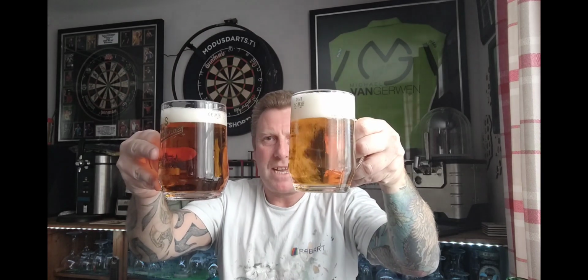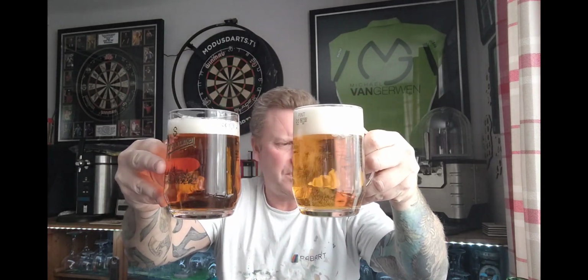Okay, we've got a slightly bigger head on the Lidl's or Aldi's one. Apologies for that. But my God, straight away you can tell the difference. A lot more carbonation in this one than that one, although there are plenty of bubbles in there. But look at the difference in colour. Even moving it, it's not like it's just the light. There is a distinct difference. A lot darker this one than that one, and a lot less lively.